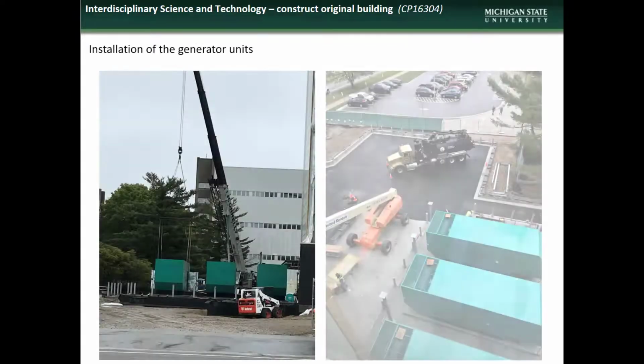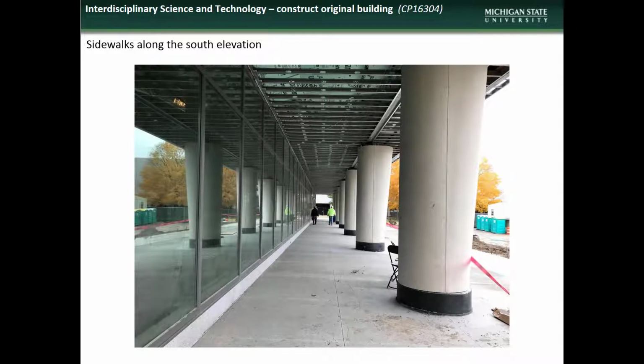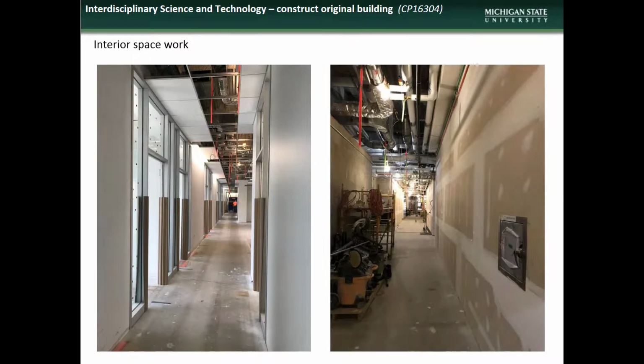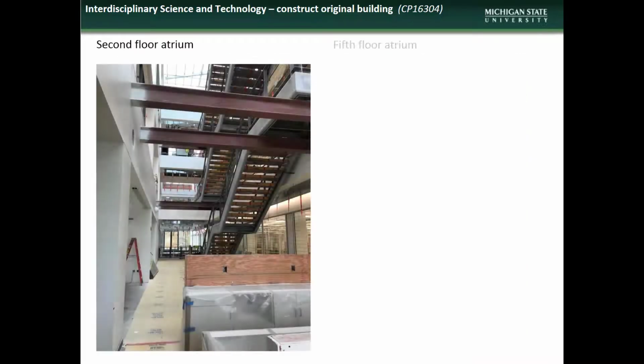Here you see the new generator units being put into place, the sidewalks along the south side of the facility, interior space work in progress, and some views of the atrium spaces.